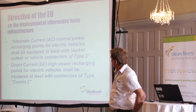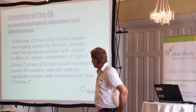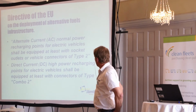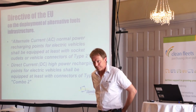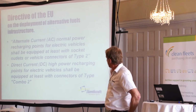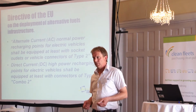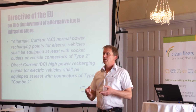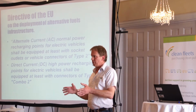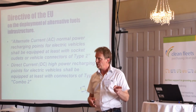And this is from the standard. AC shall be equipped with at least socket outlets or vehicle connectors of type 2. At least. And direct current DC high power recharging shall be equipped with at least CCS combo. So the standard says this is needed, but it's okay to also have CHAdeMO protocol for the fast chargers, as long as you have it together with the CCS.